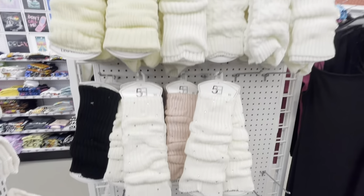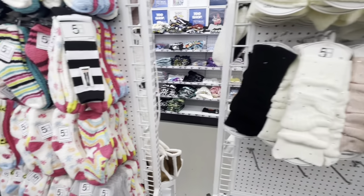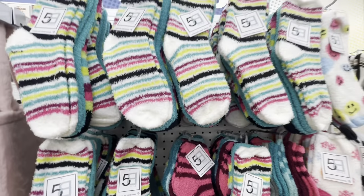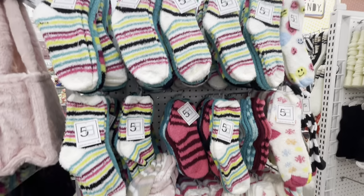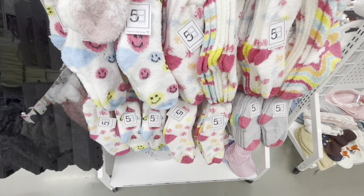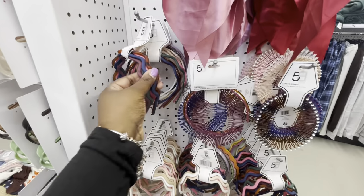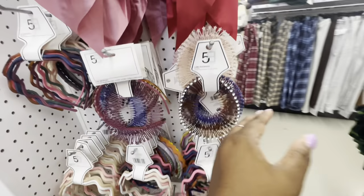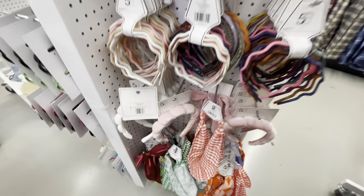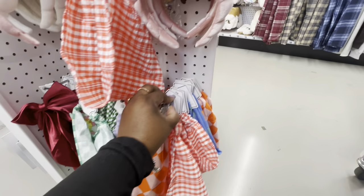Some leg warmers. These are cute. And then there's also these right here. I feel like these were up in the front in the bin. And then these are $5. The cute bow. It's giving me Christmassy vibes. The headbands are like right under the music. They're gonna get me off. So here's the headband and the white. Let's see what else is up here.